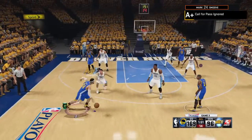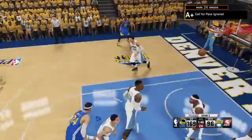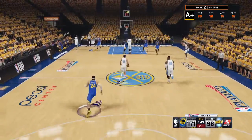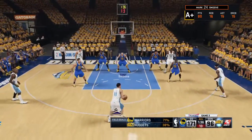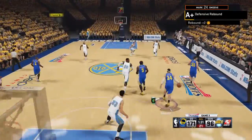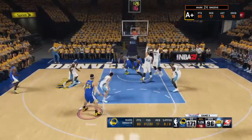Pass to Smoove. Got a piece of it. No one near him. And again, it's Maurice Spates. Spates has got 4 this quarter. Well, that puts the nail in the coffin. A clinic in terms of how to play with the lead right there. The drive by Green. Barton kicks to Green. Again, the miss by Green. Warriors shooting 71%. All in all, in this one, they've been brilliant offensively.